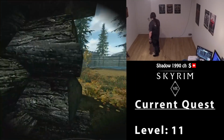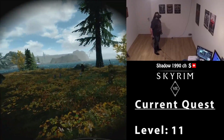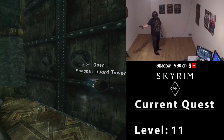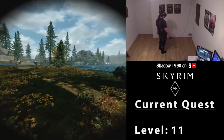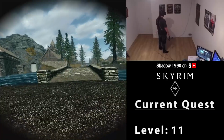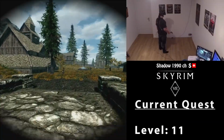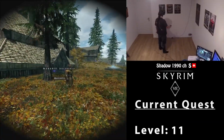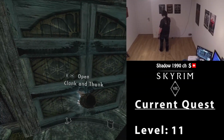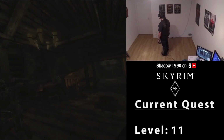The big question here now is, what do we do here? Right? What is our purpose here? Good morning. Manatus Guard Tower. You know, it might be absolutely possible that this is just more a cosmetic thing, and there isn't really much you can do here, and it's just a nice world you can walk around in. Manatus! But, what do you need? I want to explore, I want to find out. Clank and Thunk. That sounds like a store.